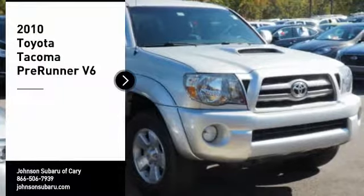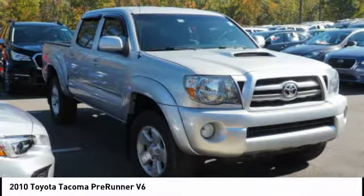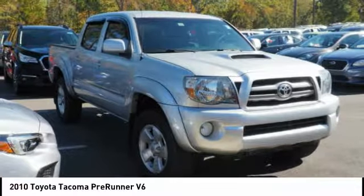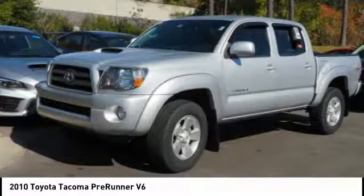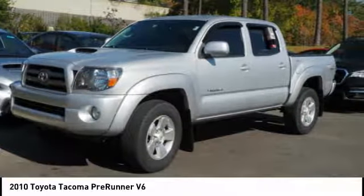Take a ride in a 2010 Tacoma. Toyota Tacoma boasts a roomy interior, a powerful V6 option, and excellent off-road capability, and has been named the best-selling compact pickup by MotorIntelligence.com 5 years in a row.